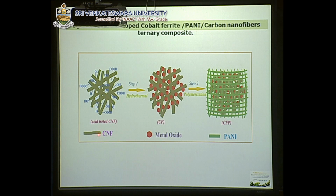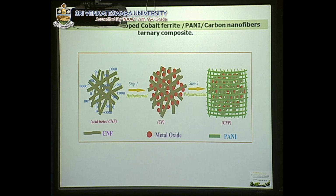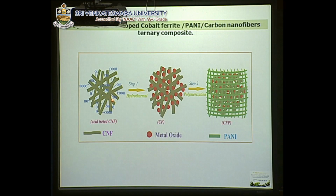You see here, we have taken the carbon nanofiber as substrate. Upon that, before making the metal oxide hydrothermally in the form of a layer, we have acetated the carbon nanofiber. The purpose was to have functional groups at the ends and the other deformities, so that we can have better binding by introducing these hydroxyl and carboxylic groups. We can have better binding of the metal oxide with the carbon substrate, and on that binary composite we have deposited this conducting polymer. So this is the ternary composite, and as expected, it had the best results among the three.